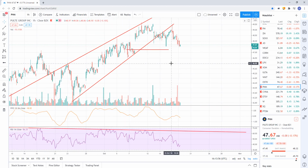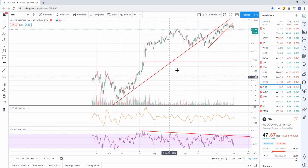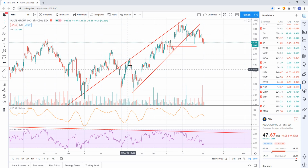If I go to the hourly here, you can see it's starting to fade. Each one of these, we basically had a breakdown. If I go back, here's the trend line that I have marked out, really going back to April. We had lots of reactions along this trend line. We then broke, and we did a series of back tests, really three solid ones that I can see. So there's one right there, back test again right there, and then back test again right there.